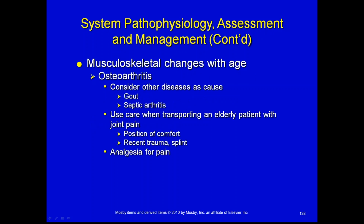Consider other diseases as the cause of arthritic or extremity pain, to include gout, which is typically in the big toe, or septic arthritis. Use care when transporting an elderly patient with joint pain. Put them in whatever position is most comfortable. Determine whether or not they've had any recent trauma or a fall. Splint anything you suspect may be fractured, and then ask them about the need for analgesia for pain.